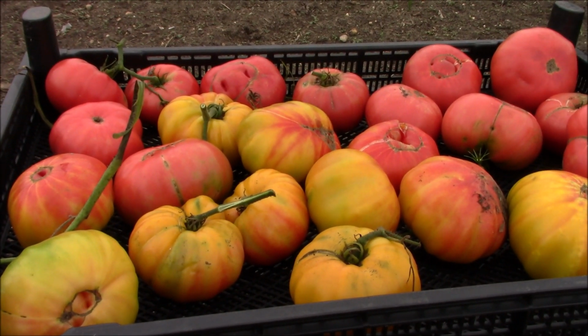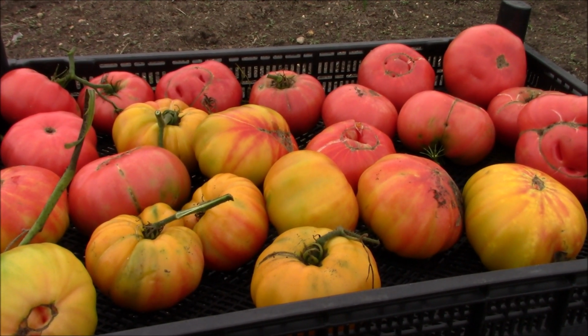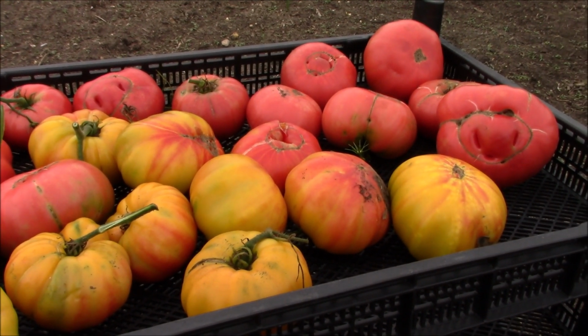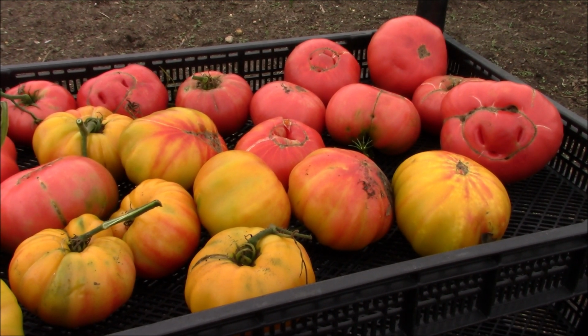They're looking great. I'm going to say any of these weigh at least 3/4 pound to at least a pound each. I haven't weighed any yet, so I want to be exact on my numbers. But they're looking delicious. Can't wait to have a BLT tomorrow.